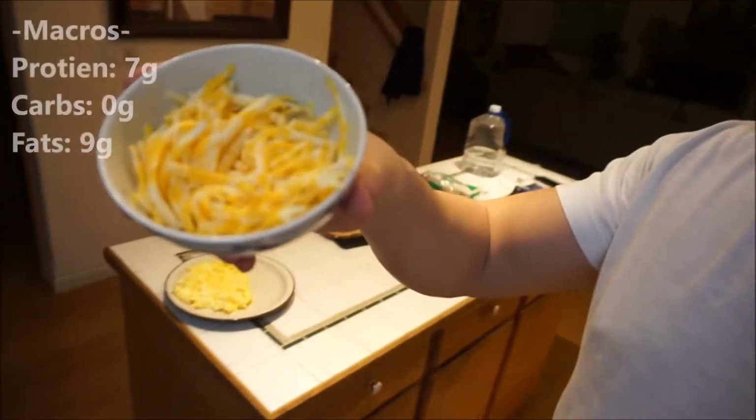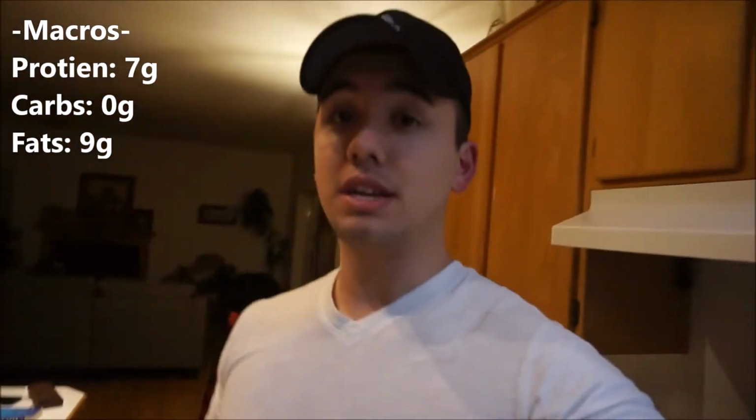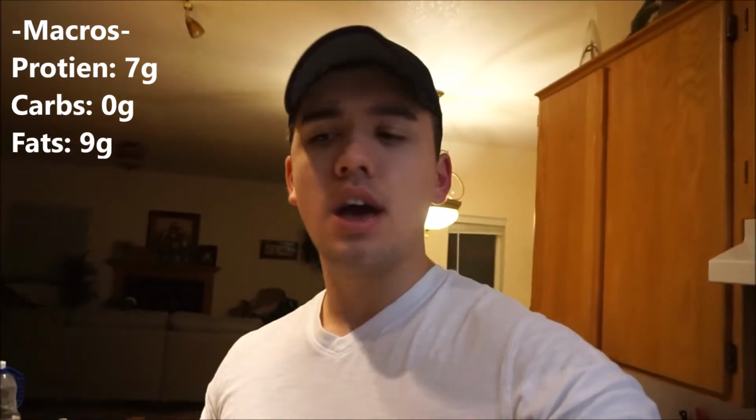Next item that we're going to be adding onto the food is something that is definitely optional. This is purely just to add more fat, which equals a lot more calories. What we're going to be adding to our breakfast is just 2 ounces of shredded Tillamook Colby Jack cheese. The macros for all of this, once again, are going to be on the screen. But yeah, we're going to go ahead and add that on. It's purely for flavor, but also, like I mentioned earlier, mainly for the calories and the extra fat.